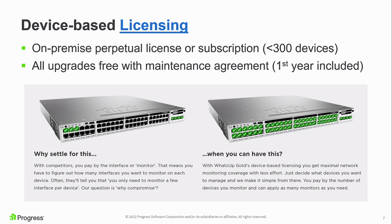This has 2 advantages. One, it makes it very, very easy to figure out what your licensing cost is going to be at purchase. How many devices have you got? That's your answer of what kind of license you need. It also makes it very, very easy to modify any of those changes. If on the left, for example, with a competitor, you realize we only monitored the first 3 ports because those are the important ones, and the CEO's printer is on port 6 and you haven't been monitoring it and it's been down for a month and now you're in trouble. You can apply additional monitors anytime you want.